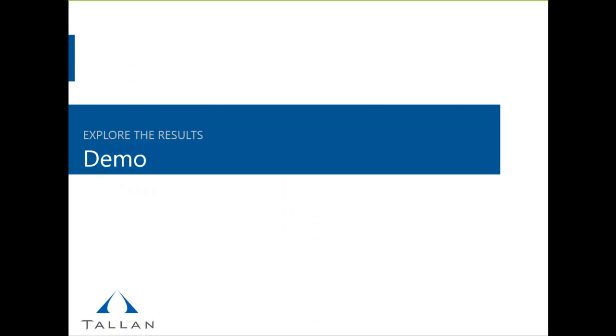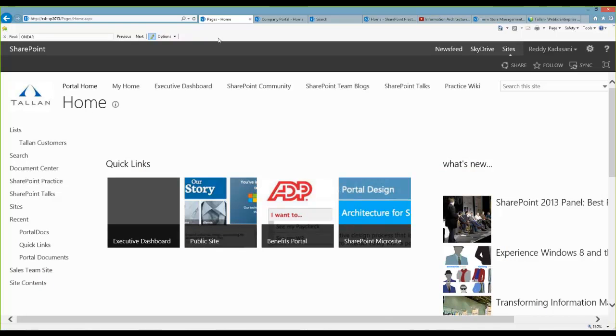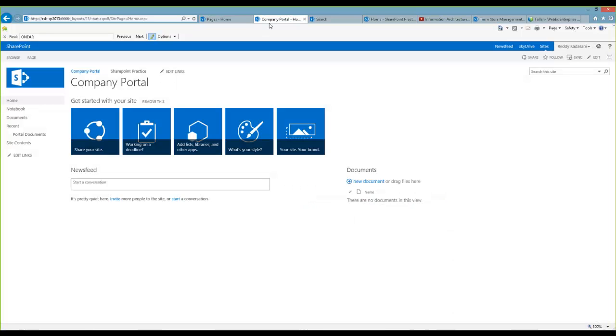So let's look at a demo of all we've talked about. I'm not going to go through the process of actually creating the IA assets, but what I'm going to do is show you what would result from an IA process. So the first thing that we're going to take a look at is out-of-the-box SharePoint. Say, for instance, you didn't do any IA.